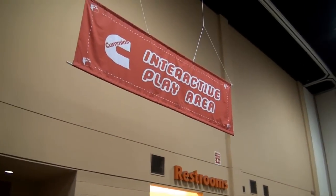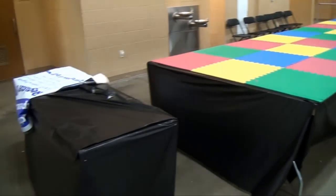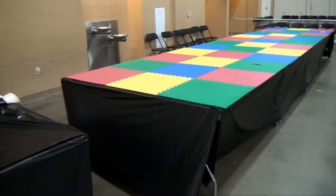While we're back here, we should mention real quick, over to this side in the back corner is the play area. So when the public's here, they just have tons and tons of play bricks set out here so that kids can have a good time actually using the bricks to build things and not just looking at stuff while they're here.